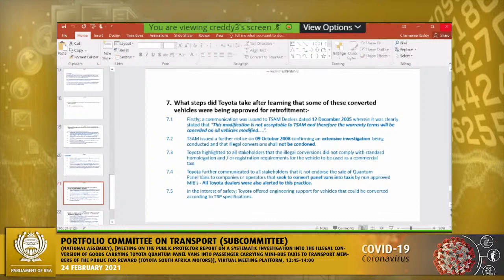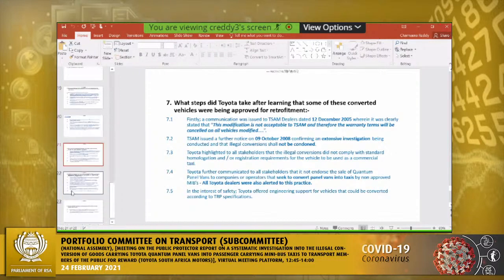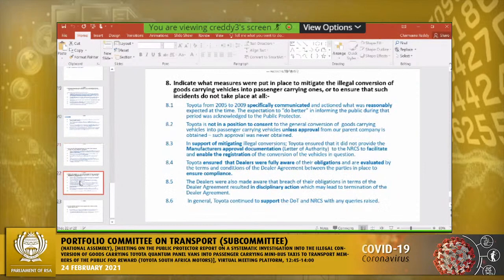So I'm going to move on to the next slide, and I'm quickly going through the specific questions to address this in the interest of time, and we can obviously take questions afterwards. Question 8 refers to what measures were put in place to mitigate the illegal conversion of goods-carrying vehicles into passenger-carrying vehicles, or to ensure that such incidents did not take place at all.